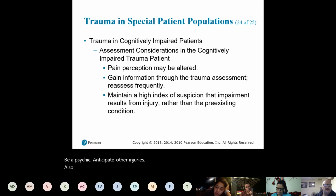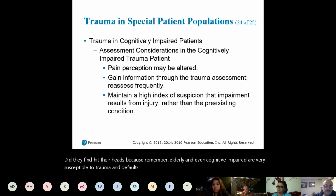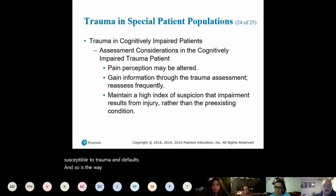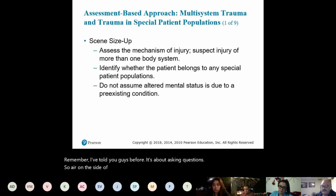Also, with cognitive issues, remember I mentioned asking the caretaker, is this normal for them? If it's not, is it because they suffered a head injury? Did they fall and hit their heads? Because remember, elderly and even cognitively impaired people are very susceptible to trauma and to falls. And so is the way they're acting a result of their pre-existing condition, or is it a result of the trauma that they suffered? So be sure to ask. Remember, I've told you guys before, it's about asking questions. So err on the side of caution when you're assessing them.